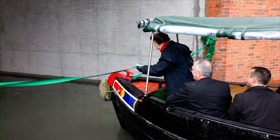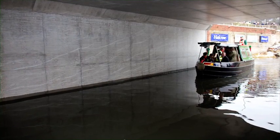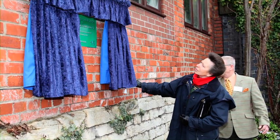In more regal news, Princess Anne was in Stroud last week to officially open the new Stroud Brewery Bridge and the refurbished Upper Woolbridge Lock. You may recall us visiting the Cotswold Canals Trust last year. A very well done to them for completing this excellent restoration project, which has won royal approval.